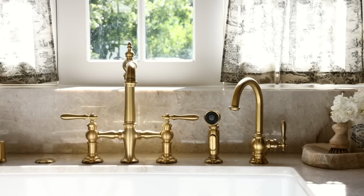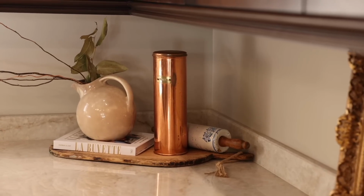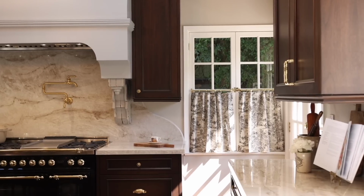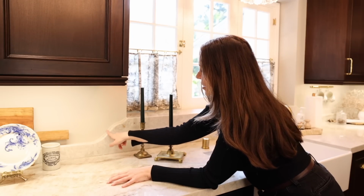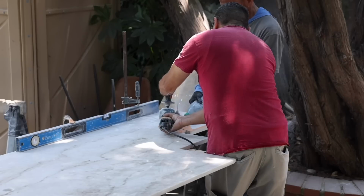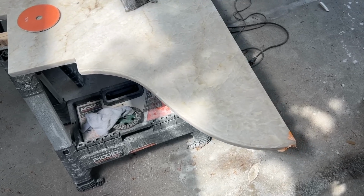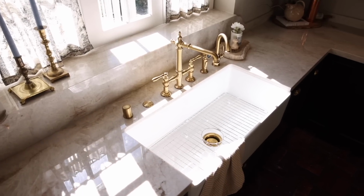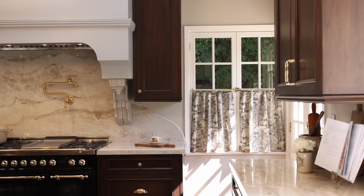So for our backsplash, we could have just left it square and put it on the wall and called it a day. But no, of course, I wanted there to be a little something extra. So I sketched this curve and had the countertop guys actually carve it into the stone and shape it, and then also add an ogee edge to it. So it created more of a bevel. It just adds the most subtle movement to the backsplash that I love.